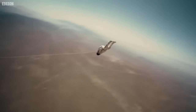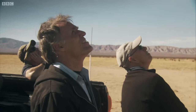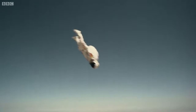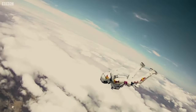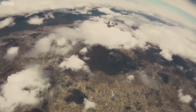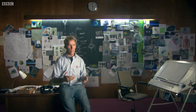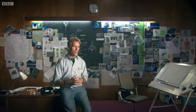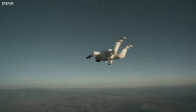As he passes through the sound barrier, the team want Felix to be in the delta position, tracking, head down. They think this will be the safest position to go supersonic. But it's a theory that has never been tested. We're putting Felix into a condition that really has never been done and has never been documented, for sure. So we don't know what happens to the body at the speed of sound.